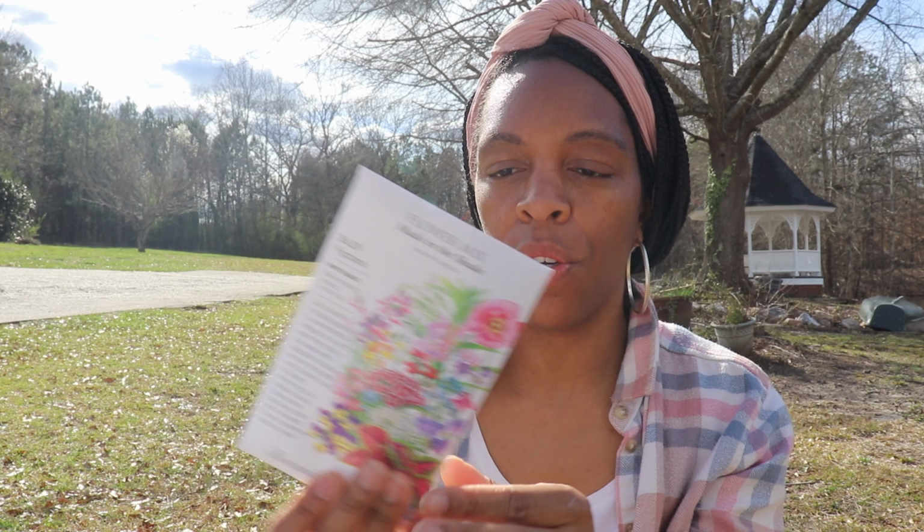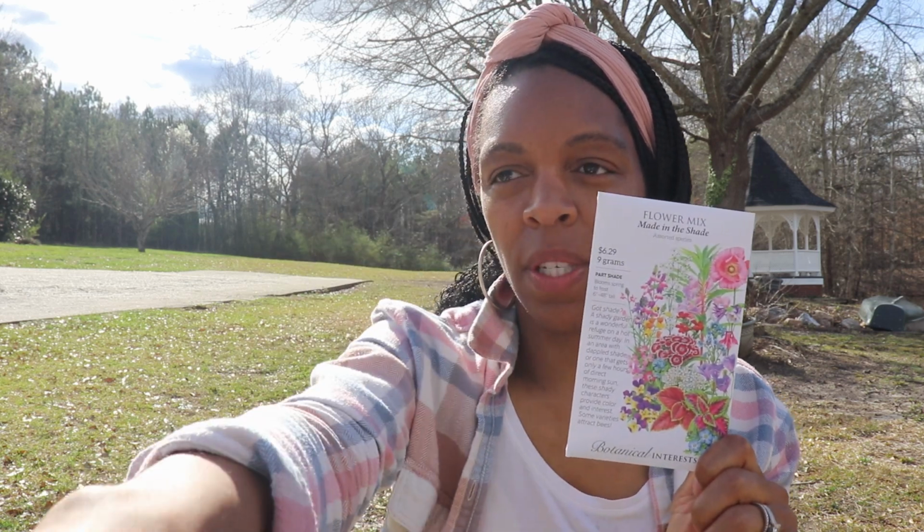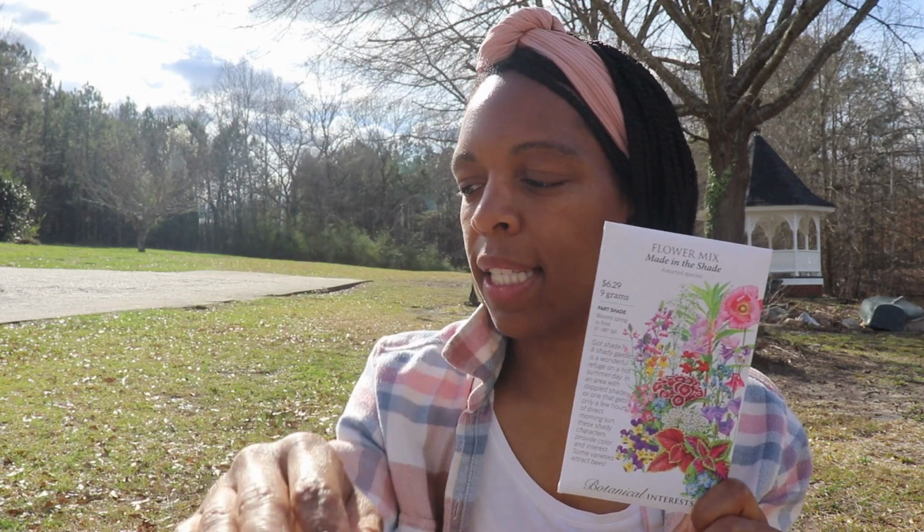We have 10 acres, lots of space to grow lots of flowers, and they just have such a great variety, but there's a lot. I did do their big packets. This was like their kind of regular packet size. This is their big one. And so that first one is a Hummingbird Haven mix.